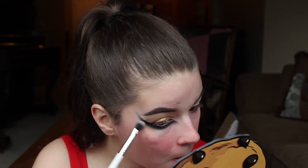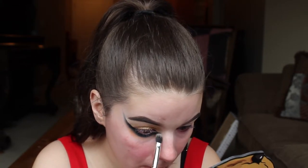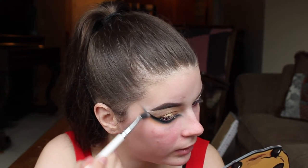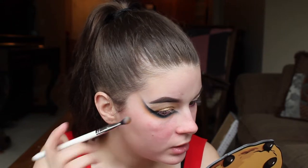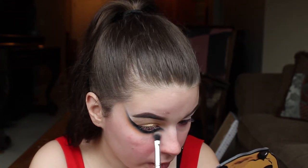I am going to take a little bit of this brown shade, and I'm going to blend out the lower lash line. Give it a softer, more smoked out glam look. I'll do a more light look on the other eye. But I never do light looks. I'm all for showing what the palette really can do, and so far it's working so well.